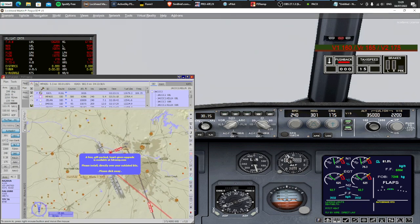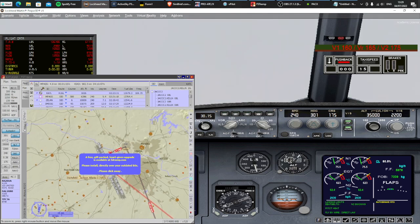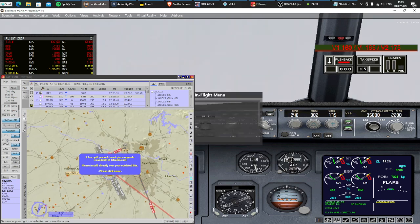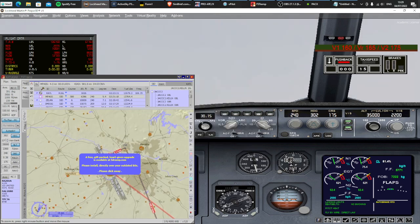After takeoff checklist. Landing gear up and off. Flaps up. No lights. Checklist complete. And we'll check in with departure. So I'm going to turn Pro ATC off a bit.